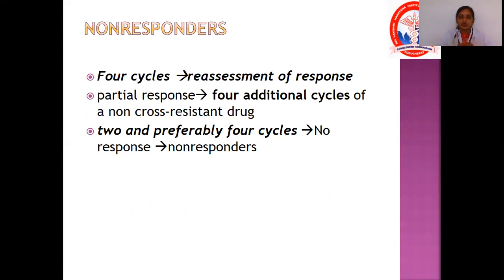So for chemotherapy, to say whether the patient is responding or not, we have to give at least 4 cycles of chemotherapy and assess for the response. For non-responders, even after 4 cycles, there is no change in the size or no change in the clinical condition of the patient. But in some cases, there will be a partial response. That is, about a 25% decrease in the size of the tumor, or more than 50% decrease in size of the tumor, but not a complete decrease in the size of the tumor clinically.